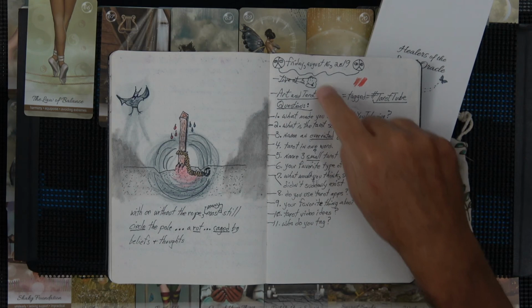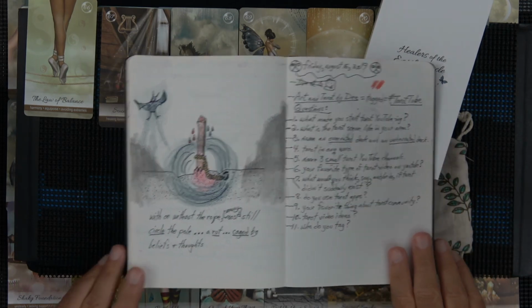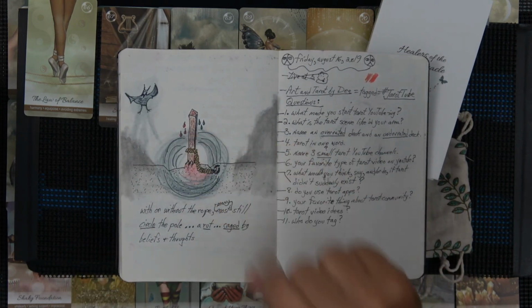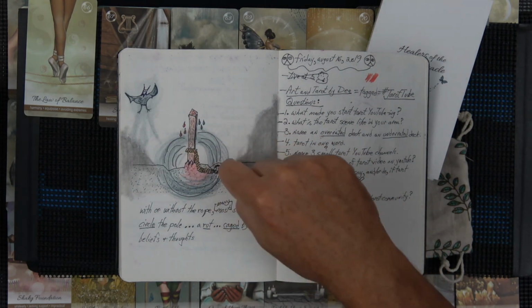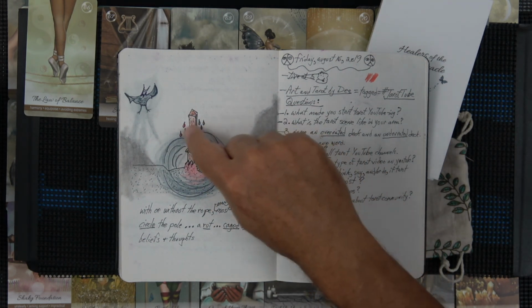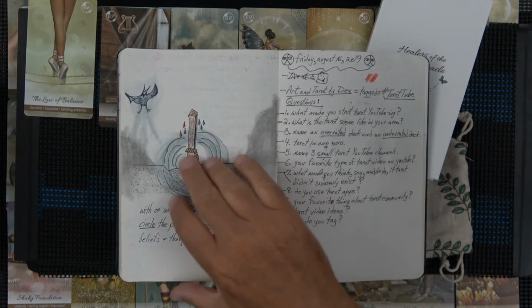And then there were the questions for that tarot tag thing I did, which I don't normally do. But I had this thought of a post with a rope and how we trap ourselves sometimes. So I'm saying there, with or without the rope, many, most of us, still circle the pole like we're stuck in a rut. We're caged by our beliefs, thoughts, culture. And so I doodled this post that's kind of a chain rope. I guess these are blue and red tears, and it's going around. I don't know what that is. That's some kind of funky looking bat.